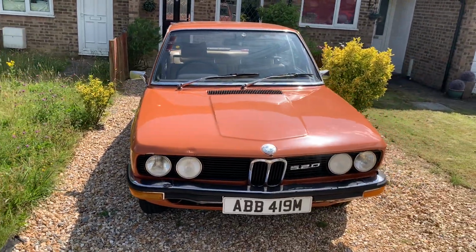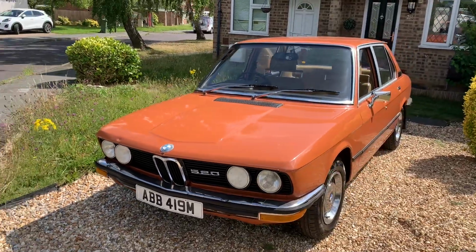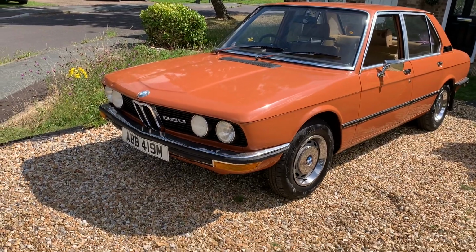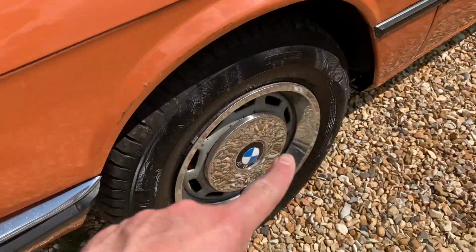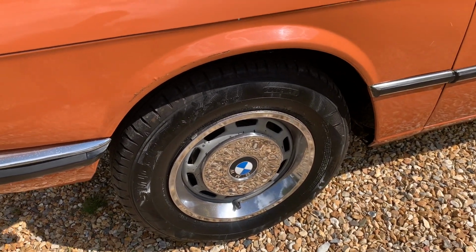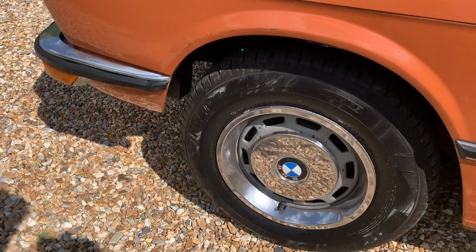I really haven't done much on this car apart from giving it a few washes and a very light polishing on some of the chrome. It's actually not really in bad shape in some of the areas. For the wheels, for example, the wheel bezels, I just use a very fine steel wool to clean all the rust, polish it, and it comes up very nice and clean.